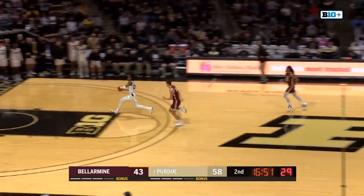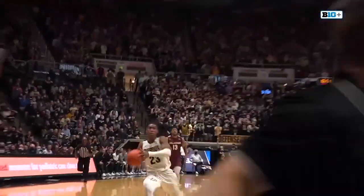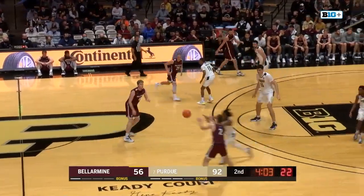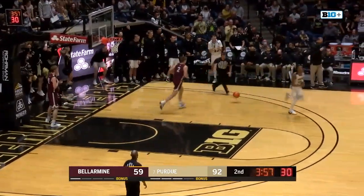Ivy with the steal. Beautiful dunk. Jaden Ivy, I'm falling out of my chair. Jaden Ivy taking good defense and making it posterizing offense. Morton getting physical up top with Claycomb. Ivy with another steal. He's going to lay down another one and a windmill dunk.